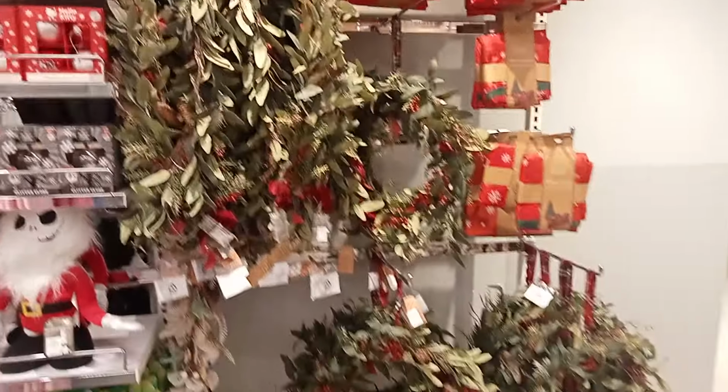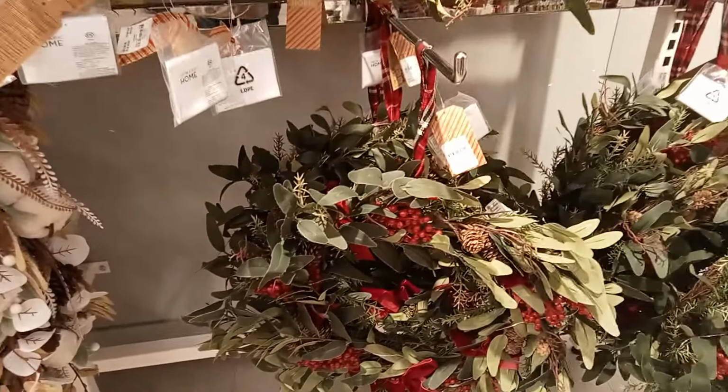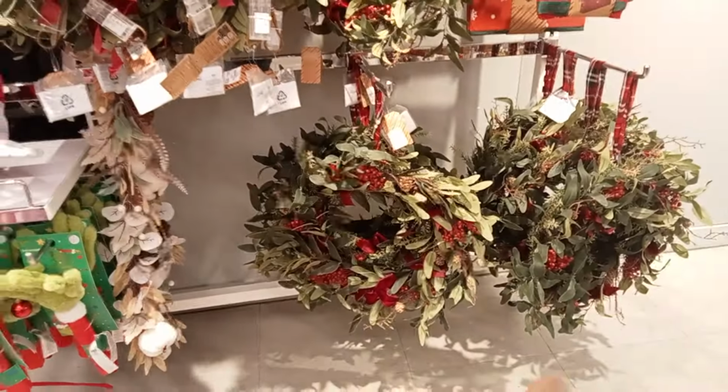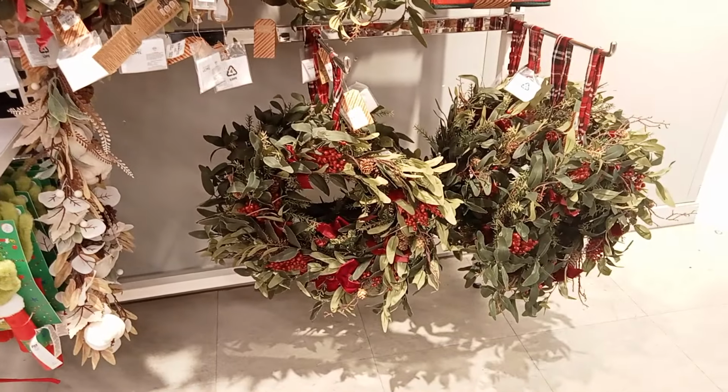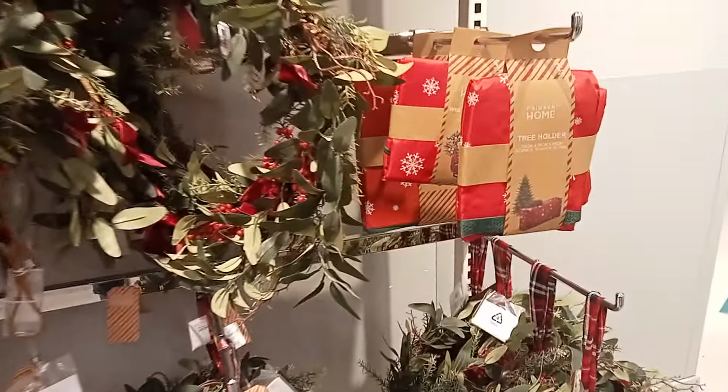So they have more Christmas decorations over here. Can we see the price of this for the door? €20. So beautiful. This is also for the door. We put it at the entrance of the door in our homes. And this is €5, €6.